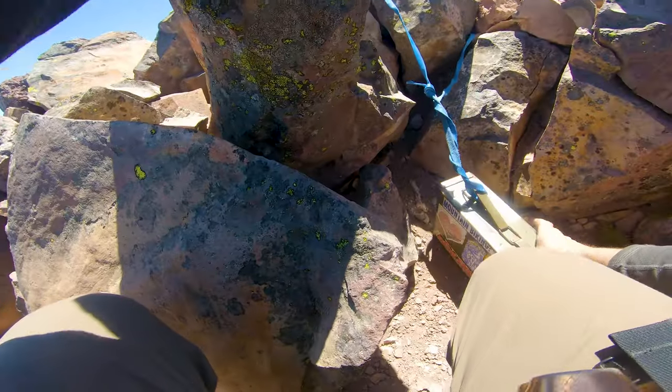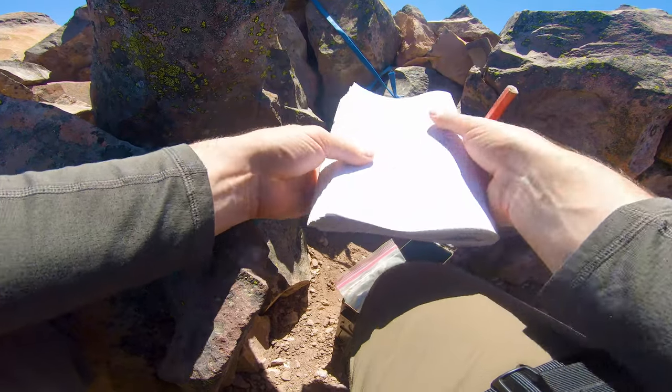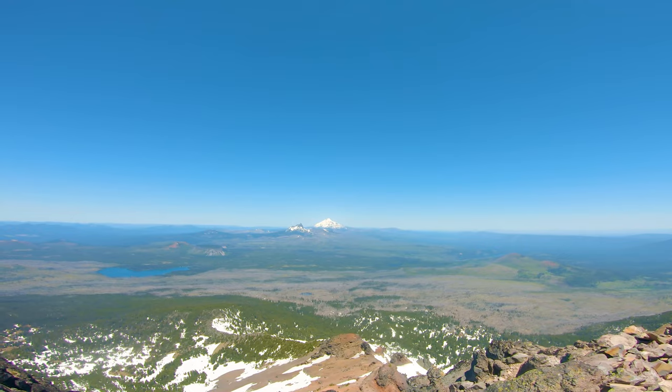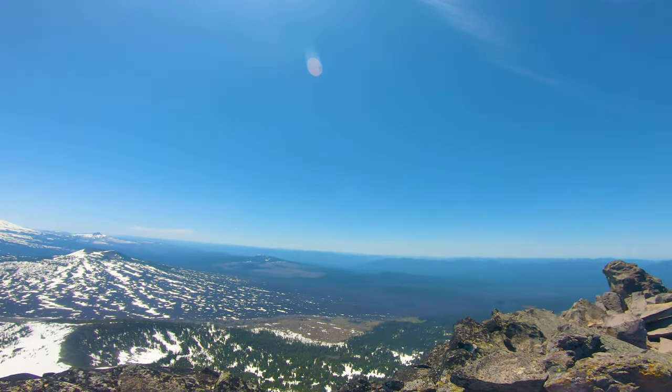Though it is a shorter Cascade Peak, it is a great accomplishment for being one of the more steep and technical Oregon climbs. Like all mountains, hard work is rewarded with a view.